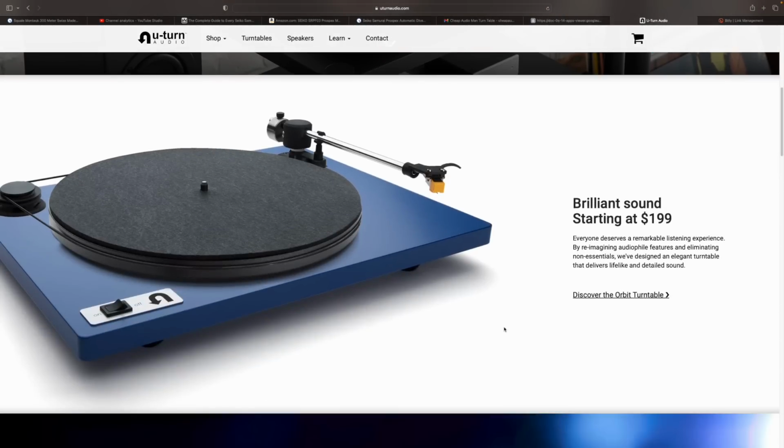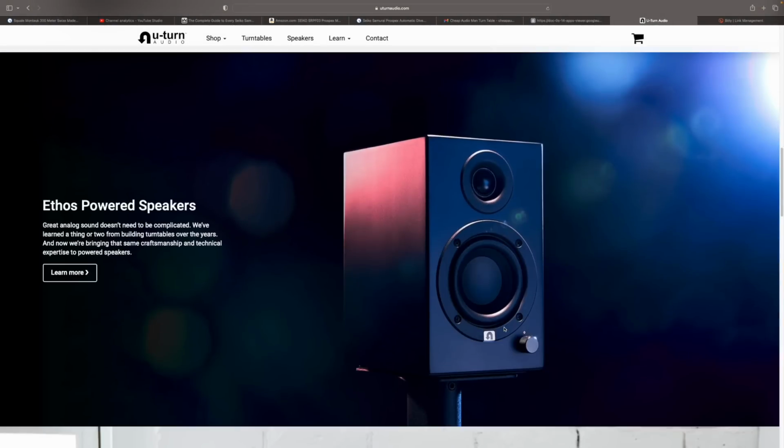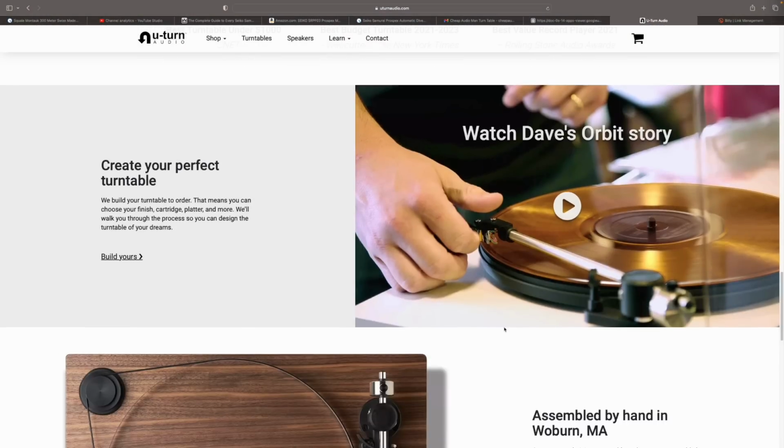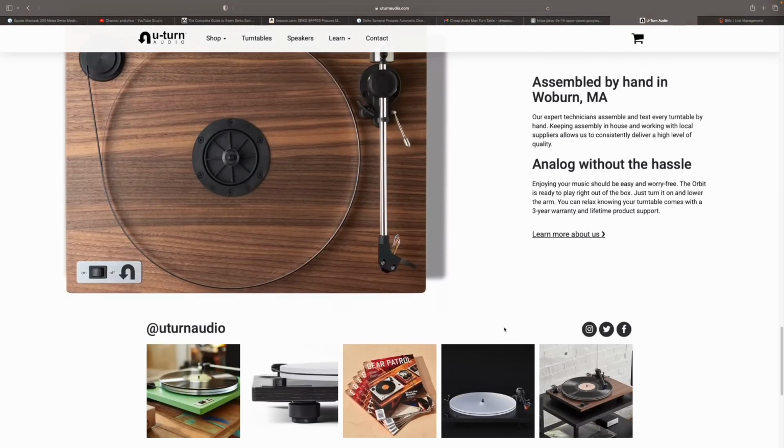U Turn was founded in 2012. That means they're 11 years old. That's pretty cool. Seems like just yesterday. U Turn makes turntables. They have powered speakers. They make Phono preamps. They make all sorts of accessories for your turntables. And the coolest thing is, they're made in Massachusetts.